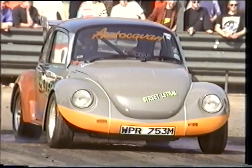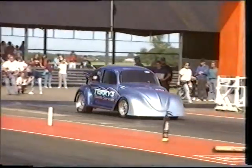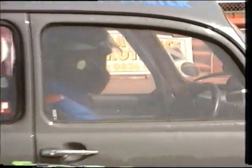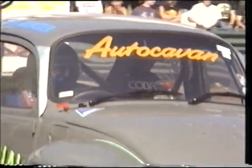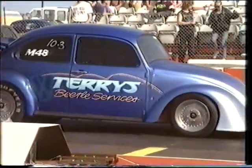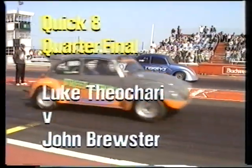The last pair in the first round, John Brewster. It's great to see John back after a year off, racing in his Super Street division. Not quite on the pace, not running the 11s yet, but very consistent and a master on the tree. He really will be a hard man to beat here. The man that's going to try and do it, that modified car, the Moody car of Luke Thiakari. Well, I know that Luke's car really is a crowd favourite. It's almost like the Clint Eastwood film, Every Which Way You Can. It sometimes goes into the barrier, it sometimes goes skyward, but that car is always entertainment.